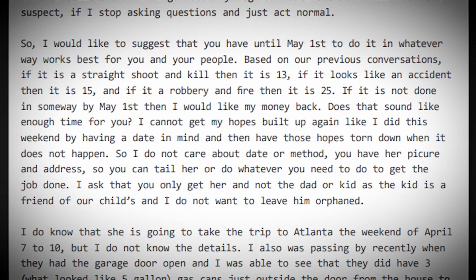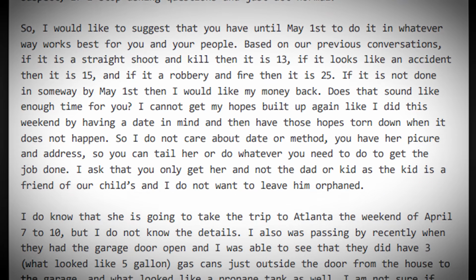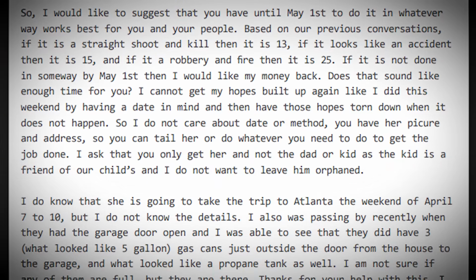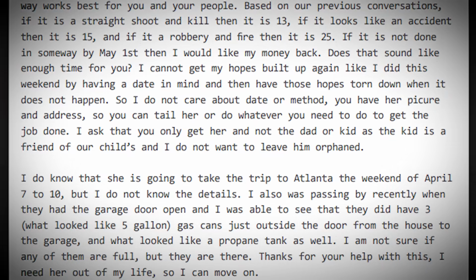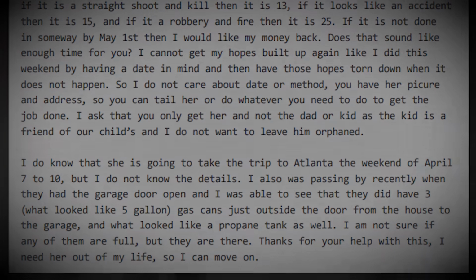I was also passing by recently when they had a garage door open, and I was able to see that they had 3 what looked like 5-gallon gas cans just outside the door of the house to the garage, and what looks like a propane tank as well. I'm not sure if any of them are full, but they are there. Thanks for your help with this. I need her out of my life so I can move on.